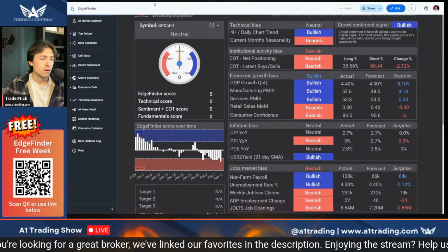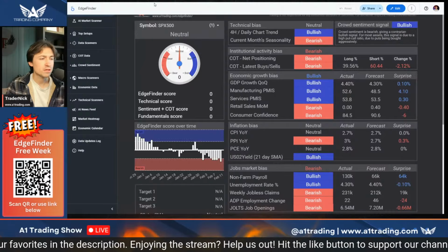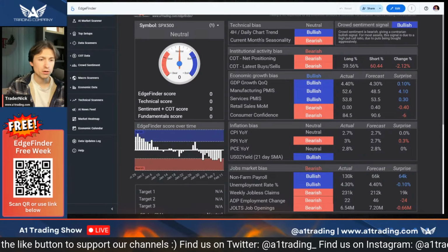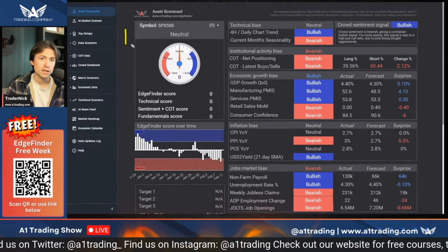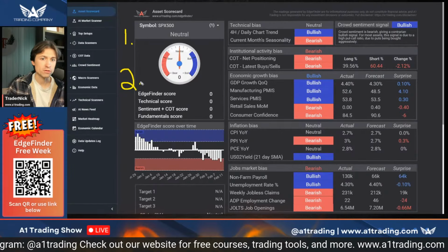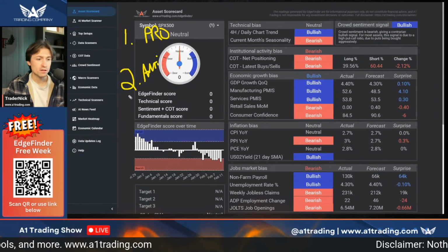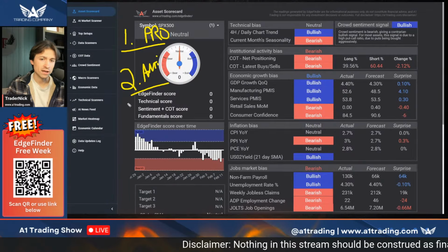But can I ask you guys a question? Do you like or dislike the white bar? I know this sounds like a trivial question, but I'm genuinely curious. If you like the white bar, give me a 1. If you like the way it looks without the white bar, give me a 2. Now, this is a header. So if you're pro header, give me a 1. If you're anti header, give me a 2. 1 pro, 2 anti header.